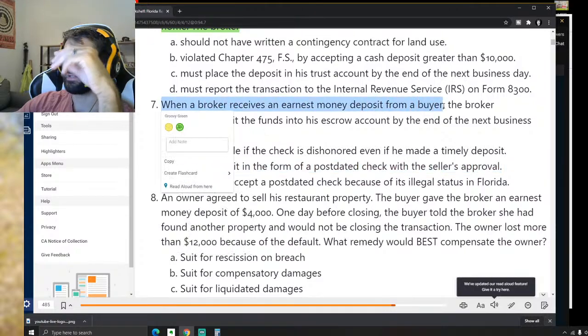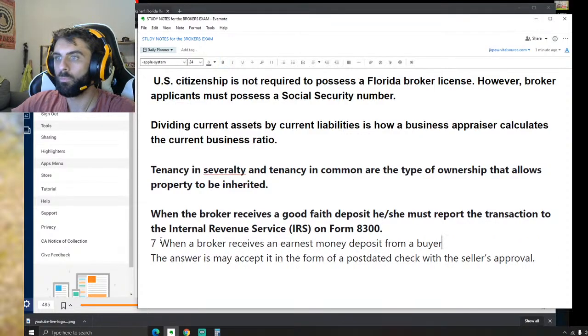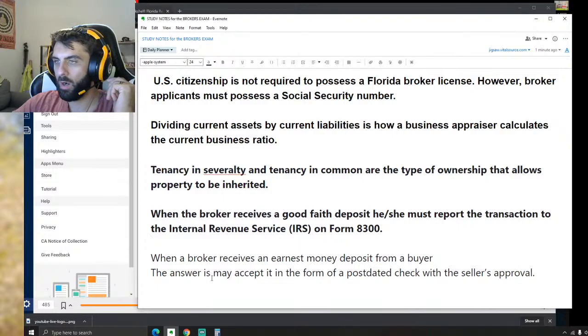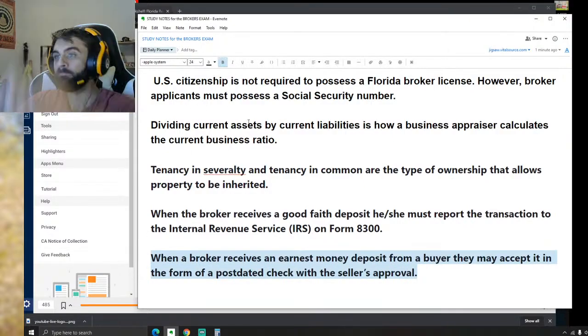I mean, I could just put them back to back, because it's not like a huge complex question like some of the other ones, where this is just literally this sentence and this sentence. Let me copy. Go in here, paste. Okay, so when a broker receives earnest money deposit from a buyer, they may accept it in the form of a post-dated check with the seller's approval. Okay. All right, we're moving along.